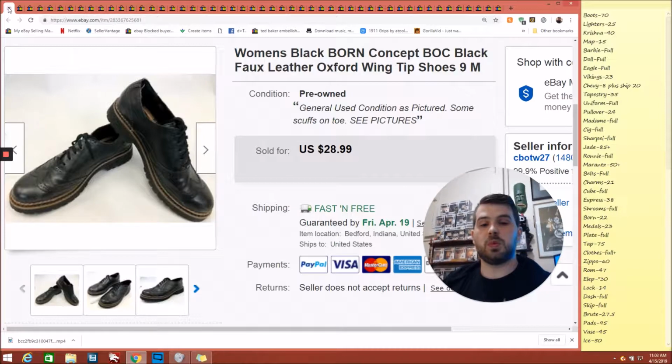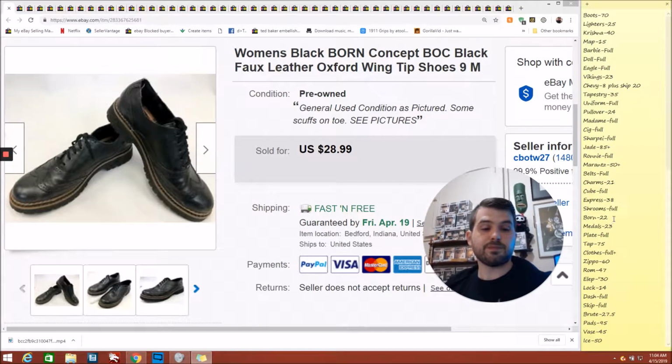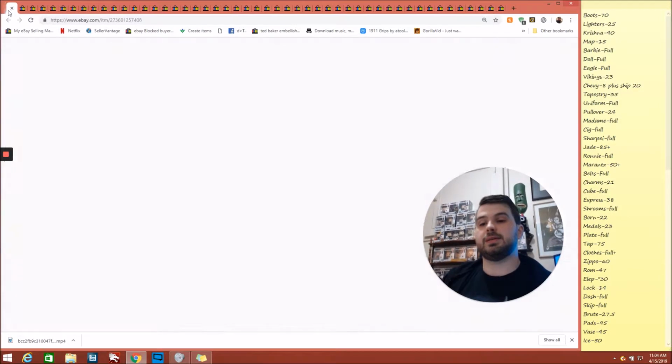Next, we got these Born shoes. I bought these at Goodwill. I shouldn't buy as many Borns. I have a lot of Borns, and I haven't sold a whole lot, but usually when I do, I get around $28.99 for them. I think I got 22 out of these. I'm going to stop buying them because if I pay $5 for them after I ship them for $7, I'm not making enough out of them if I only get $20 or $22 in this case.